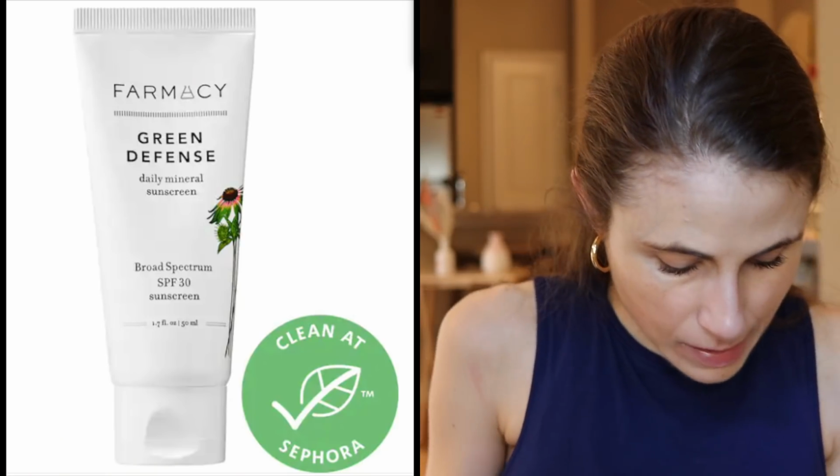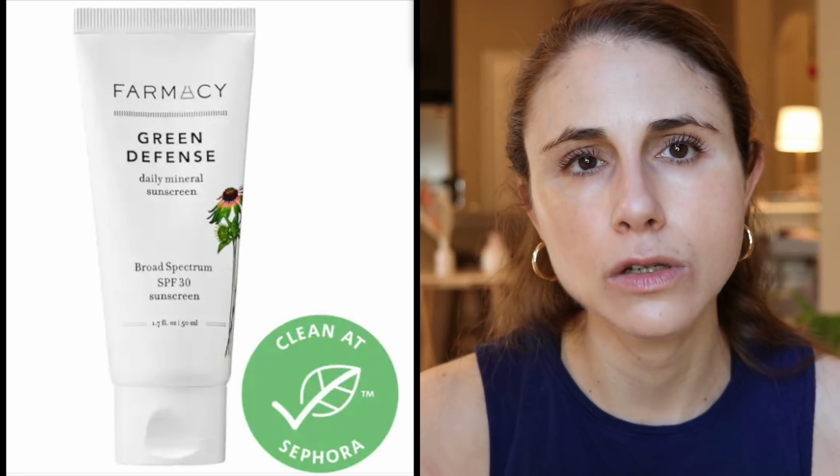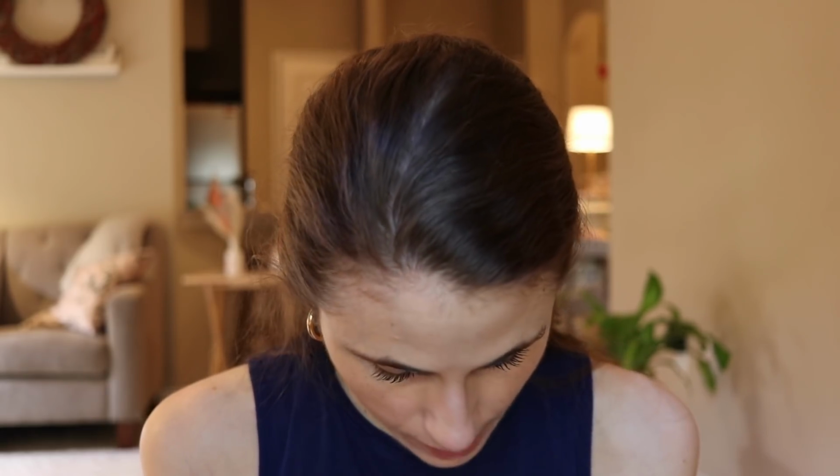All right, two that I'm gonna bring up that I've used. One is the Pharmacy Green Defense Daily. I used this in the past, 2 tubes of it, and I actually rather liked it. It's a mineral sunscreen with no tint to it. It leaves very little cast. It's gonna leave the kind of cast though that people with very deep skin tones are not gonna care for. But if you have a medium to pale skin tone, I think you'll like it. It doesn't have any fragrance in it. None of this stuff does. It doesn't have any fragrance in it, and I find it has a nice matte finish to it without, again, being too drying.